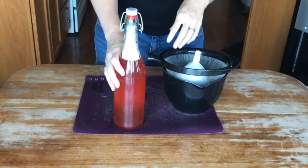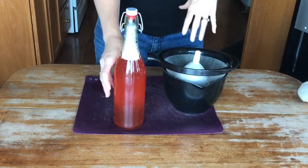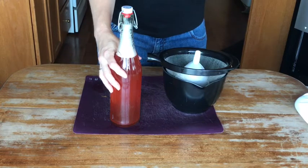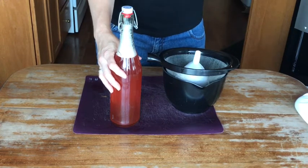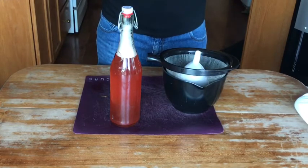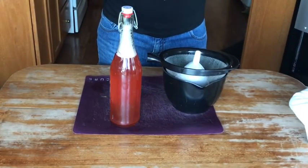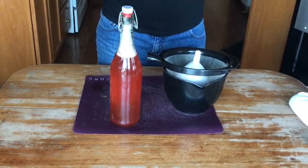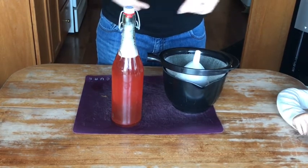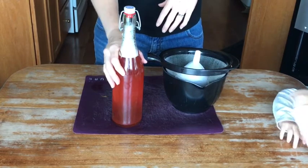Serve over ice, use it in a mocktail or a cocktail. I do suggest, if you're going to try and use it in something like a smoothie, that you only add small amounts, because carbonated liquid in the blender and a smoothie will result in a massive explosion. But that is basically the final step in your brew your own process of making kombucha at home.